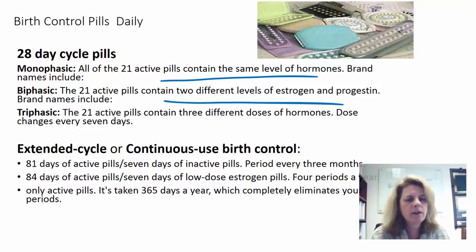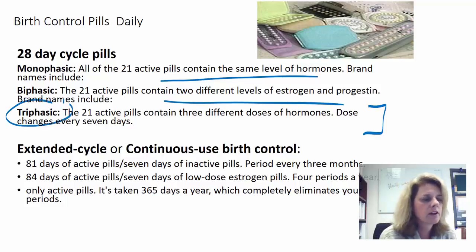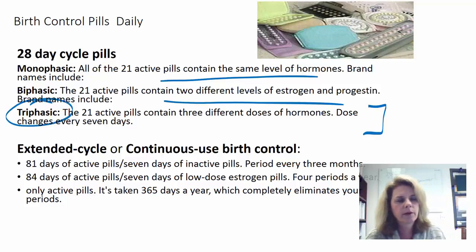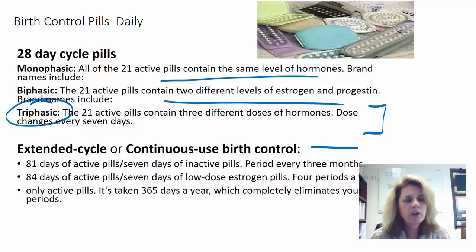With triphasics, then it's three different levels of hormones. And so for some people, they really like the triphasic because it feels more natural, because your body has these cyclical amounts of hormones in your body. So a lot of people like these triphasic hormones compared to the other ones. You can also take them for a long, long time and not take them monthly. So a lot of birth control pills are monthly, but you can take them extended. And so there are pills that allow you to have a period every 3 months.